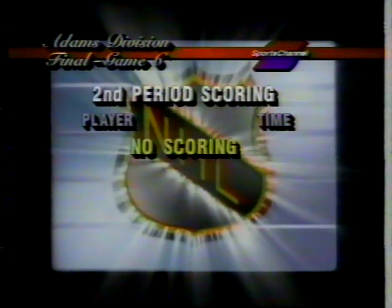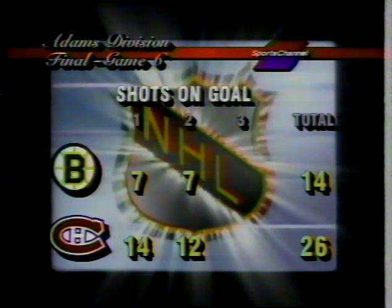Neither team scored in the second period. Shots on goal in the opening period, the Canadiens outshooting Boston 2-1, and in the second period, a margin of 12-7, so it's a total of 26-14. The Bruins have had 4 chances on the power play, the Canadiens only 1.